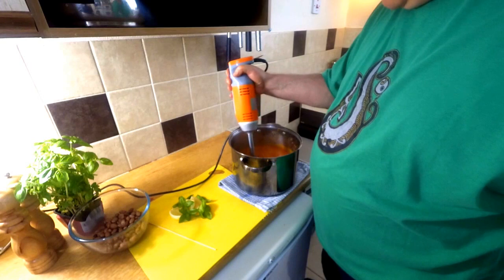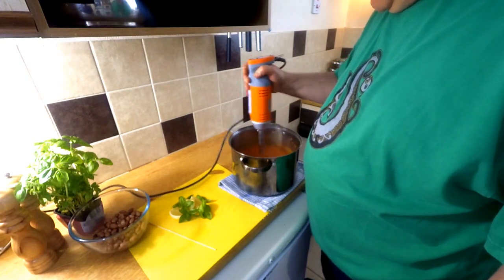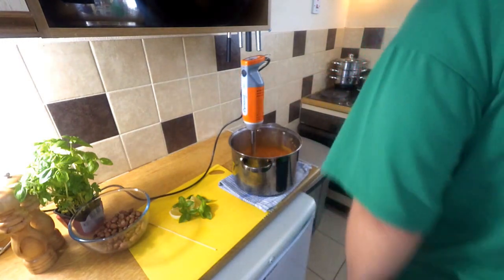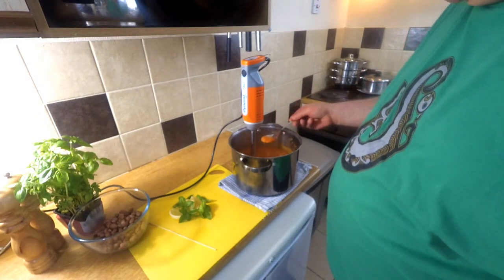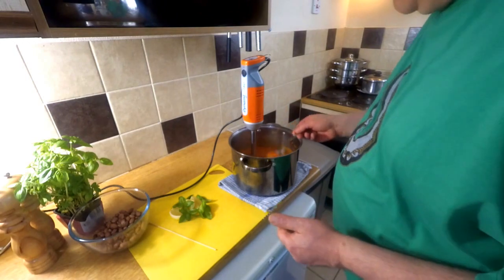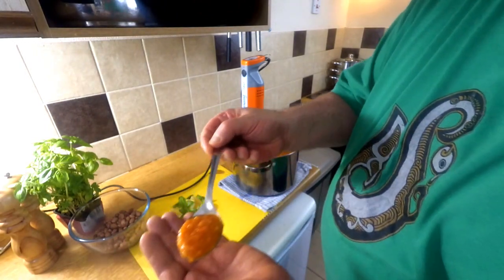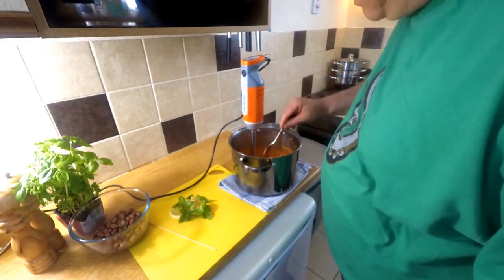I've got it down to a thick consistency, and as I predicted again, it's really very thick. Let me show you. Let me do it with this larger spoon. It's really like that, you know. So let me bring it up to you. It's really rather thick. See that? Very thick. It stands up on the spoon.